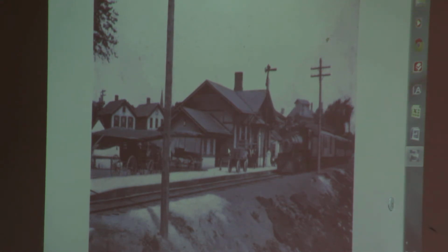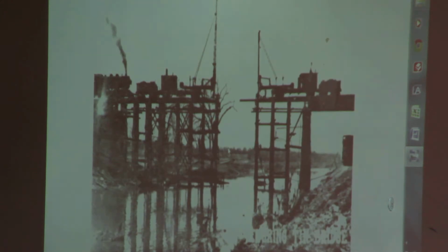So you're looking northwest. The photographer's standing on the west end of the Winter Street Bridge. There you go. Thank you very much, Peter. It's a wonderful photograph. Here they're rebuilding the Springfield Branch Bridge, the high bridge. They're rebuilding that.